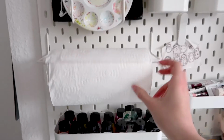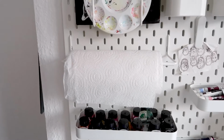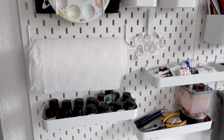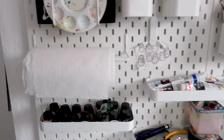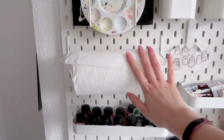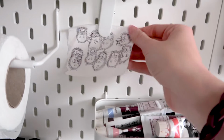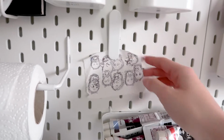I really love this. It's so easy just to take it and grab it, and it just makes it so much more convenient, especially considering my studio is upstairs. So if I need to clean something up quickly or want to clean my paintbrushes or something, I have this to wipe them clean.